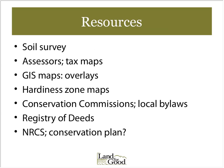And oftentimes, if the property has been in active farming, there might be a conservation plan with NRCS. NRCS might also be willing and able to come out to take a look at the property, help you discern some of the soil issues and soil capability options. You might also consult with a private planner as well.